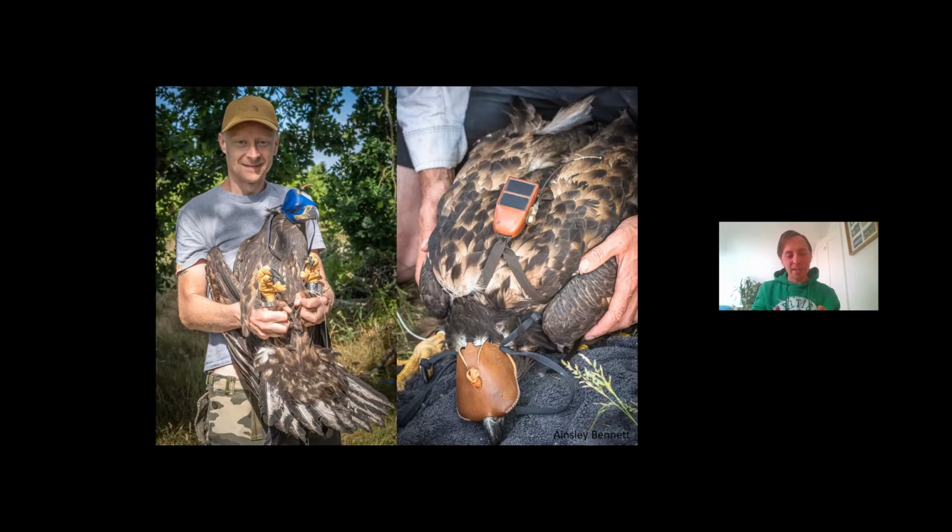And we can even set up things called geofences, so I can draw a little square on a map and say, if it enters that square, I want more data, or I want less data, or whatever. We can do an enormous amount with these tags, and the data we collect is absolutely incredible. And to give you a sense of the scale of it, 3 of the birds from the 2019 release have given us over 60,000 points each since being released.